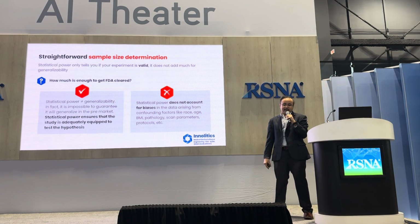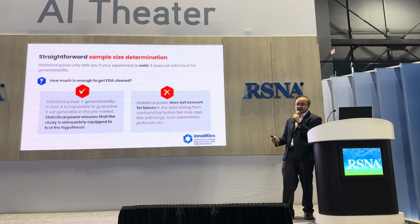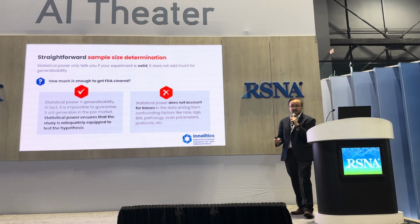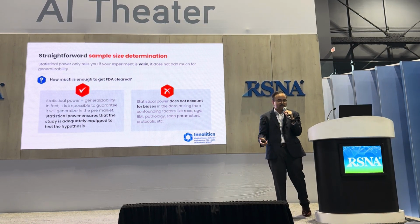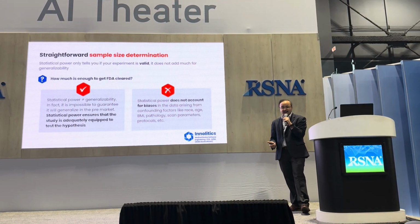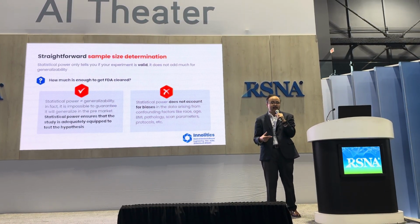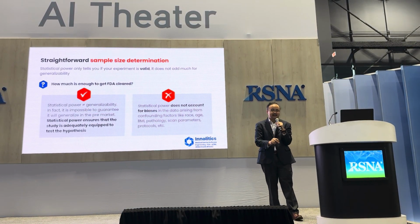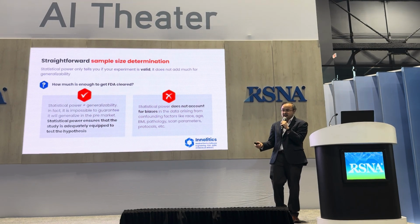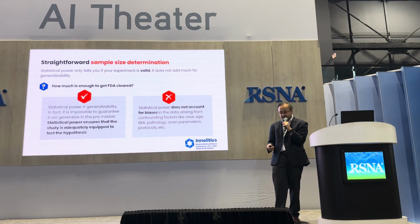First question that we get a lot: is being statistically powered enough to prove generalizability, enough to get FDA cleared? And the answer is no. Statistical power on its own does not prove that your device will generalize, because it does not account for biases within the data, things like age, race, different types of devices. What FDA is looking for is reassurance that your device, trained on your training data, tested on your test data, will generalize when it gets into post-market. So unfortunately, sample size, although that is one facet of what you need to prove, is not the whole story.